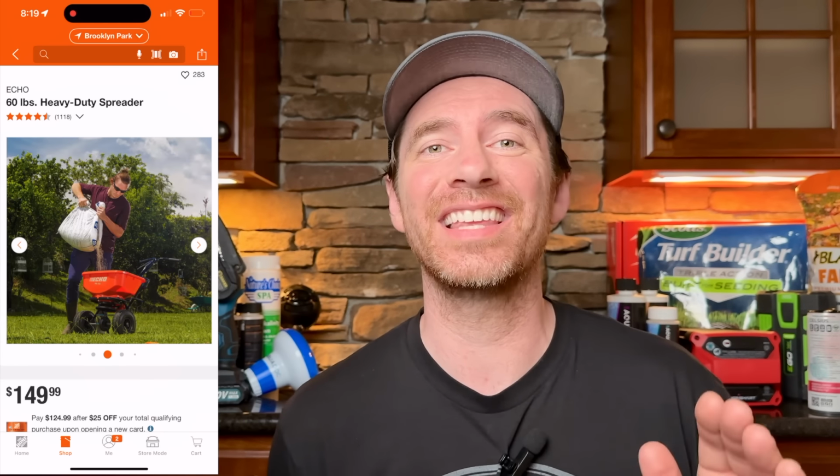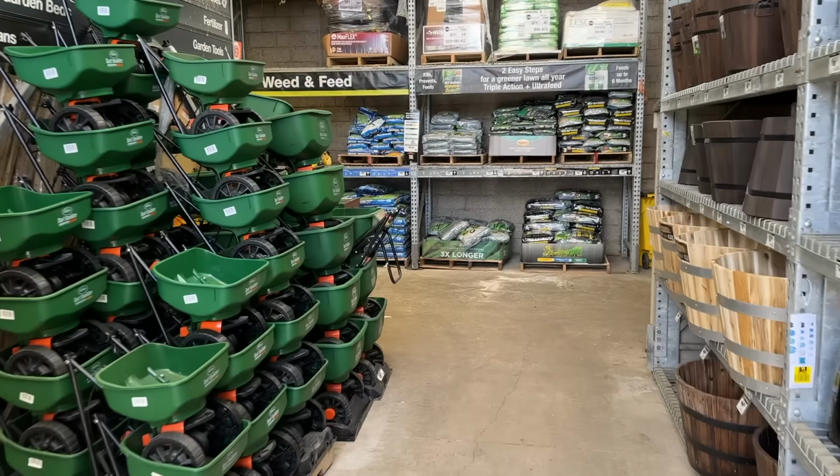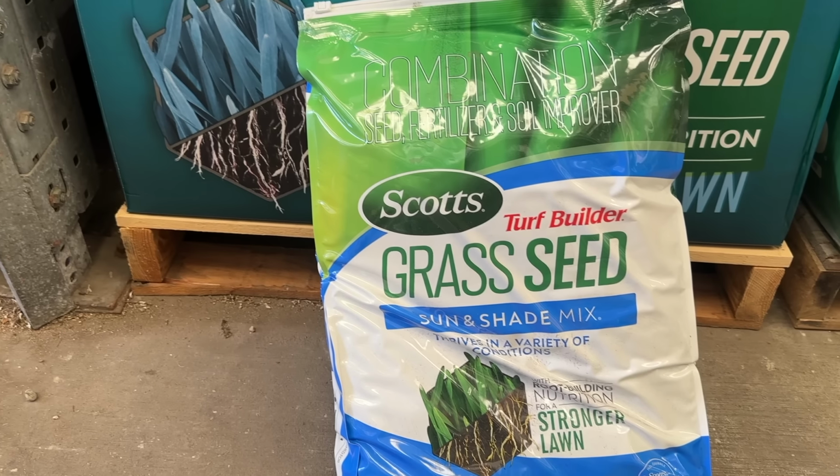I've got links to all the products that I'm recommending, but you can get this thing locally at all the big box stores too. They just aren't building pyramid end caps out of them like they are with the Scott's ones. If you thought those spreader striping pics were bad, well, I'm just getting started and it's about to get a lot worse. Next, we're taking a look at grass seed.